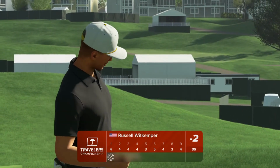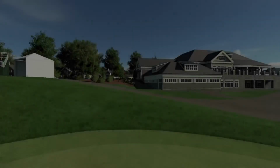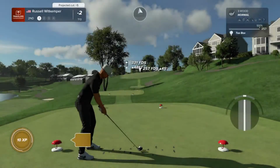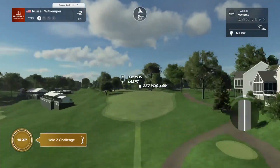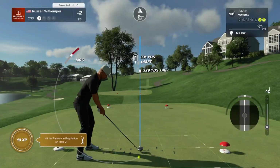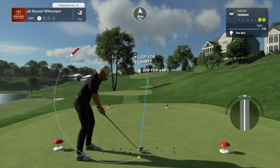Whoa, check this out. In fuego, dialed in, call it what you will. Holding it from the fairway. Thank you very much. Next hole is a short par 4. Really hoping they play this one aggressively.